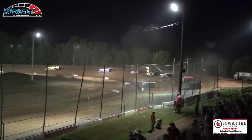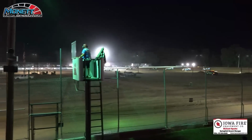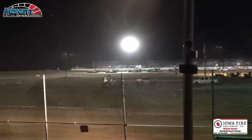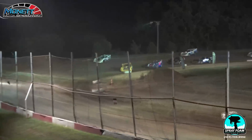Lights are out, ready to get it on. Going to be 4 to go when we get back to racing here. 16 down, 4 to go. Single file, drivers, it'll be a single file restart. Blight, Kai Kendall, Wells, Menzie, and Earl, your top 5. Let's get it on!